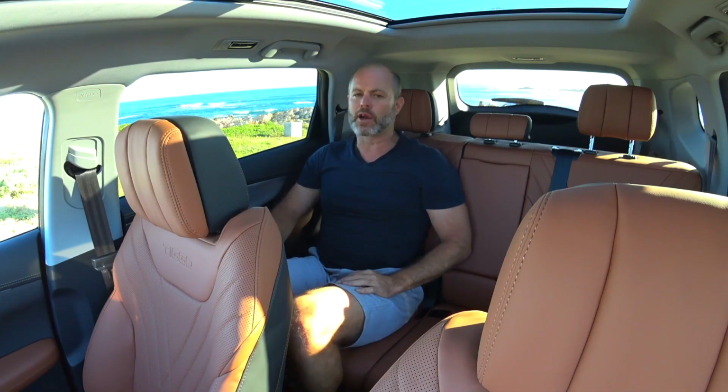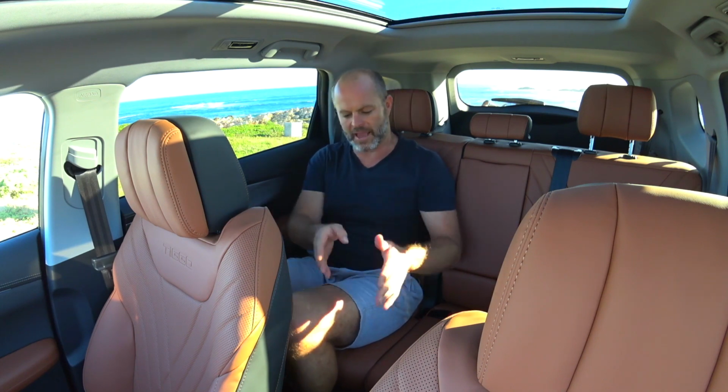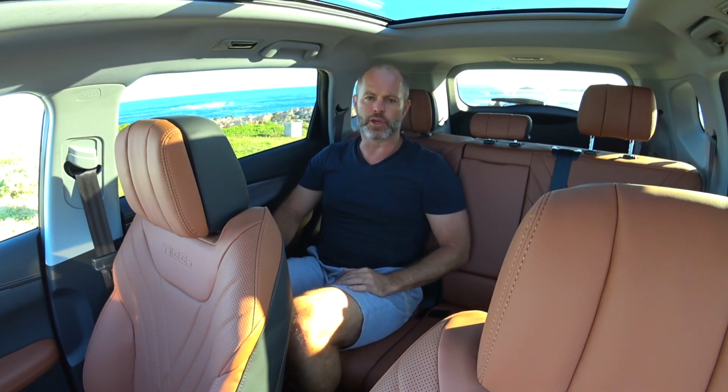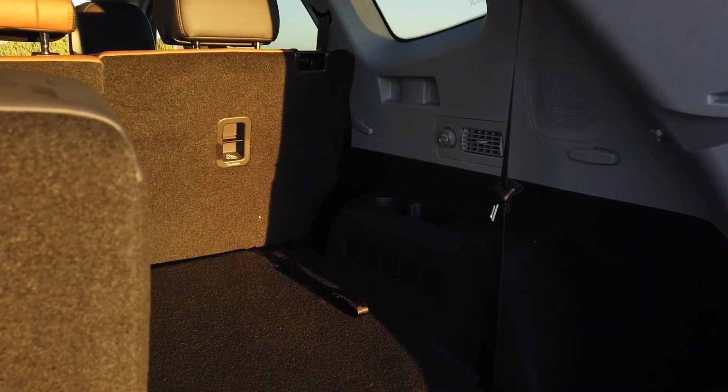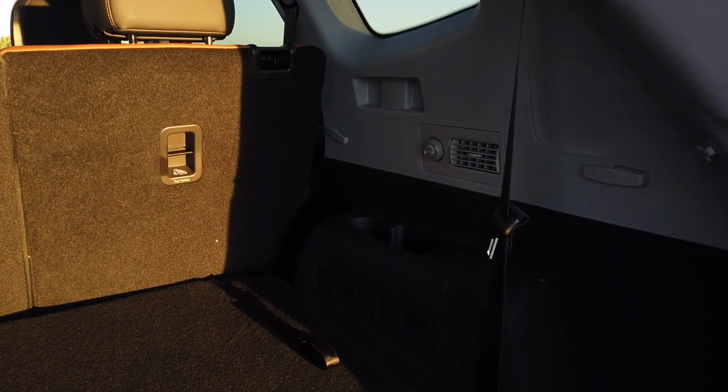And like we saw in the Tiggo 4 Pro, air vents in the back and a USB as well. What is cool with the Executive, they do add air conditioning into the third row as well, so you can adjust the levels back there.